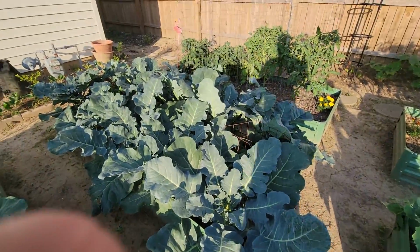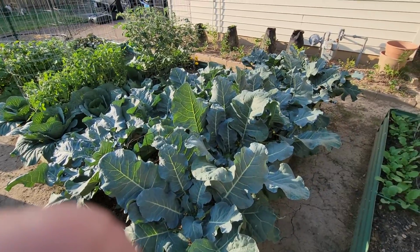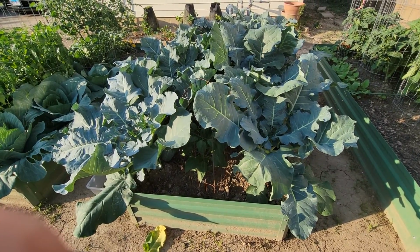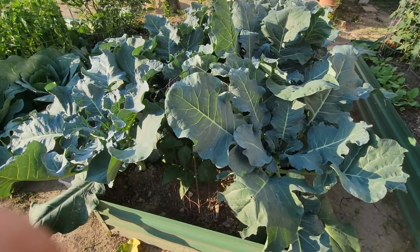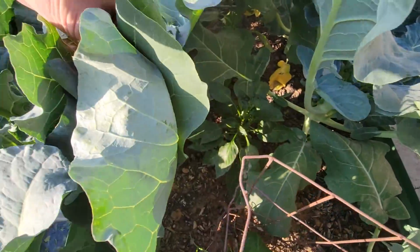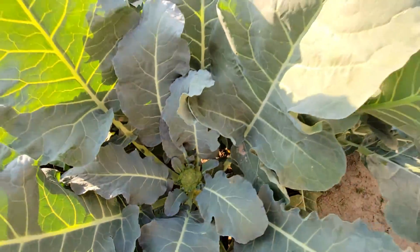Broccoli. Oh my goodness. Never grown broccoli, and did not realize it got this big. I mean, this is a 3 foot wide, so each plant's a good 2 foot wide because it's sticking over. But they're huge. You can't even see the red bell pepper plants down in there. So we'll be getting some broccoli before long. Pretty cool. Little broccoli heads.